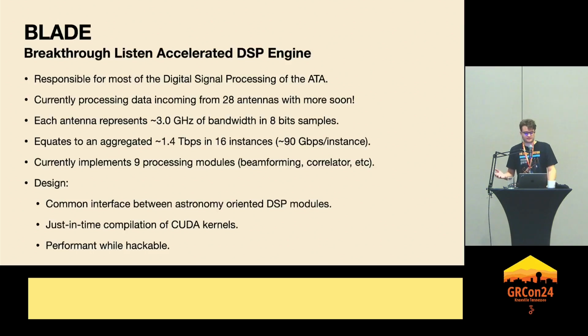Its job is to process the 1.5 terabits of data that I mentioned earlier, and that equates to instances. We have 16 instances, and each one of them is processing 90 gigabits per second per interface. That's almost saturating our 100 gig network interface. We are looking into upgrading to something like 200 or 400 in the future, just to increase the processing capabilities of the system.